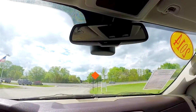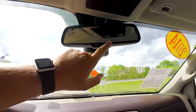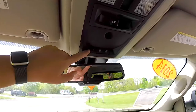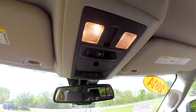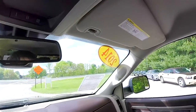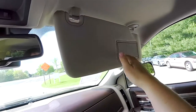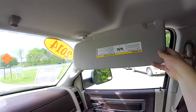Looking overhead, automatic dimming rearview mirror with integrated microphones for the Uconnect. You've also got Uconnect Assist and 911 dial. 3-channel HomeLink universal garage door opener, power sliding rear window control, and map lights. Nice large sun visors with illuminated vanity mirrors. The visors are also sliding.